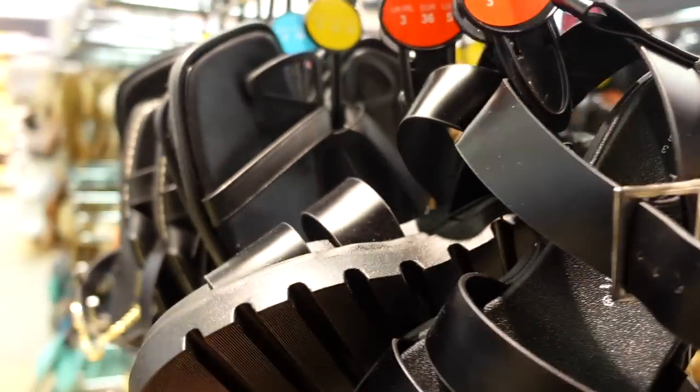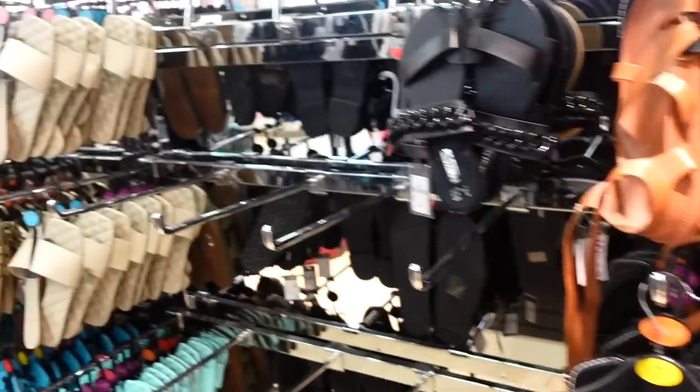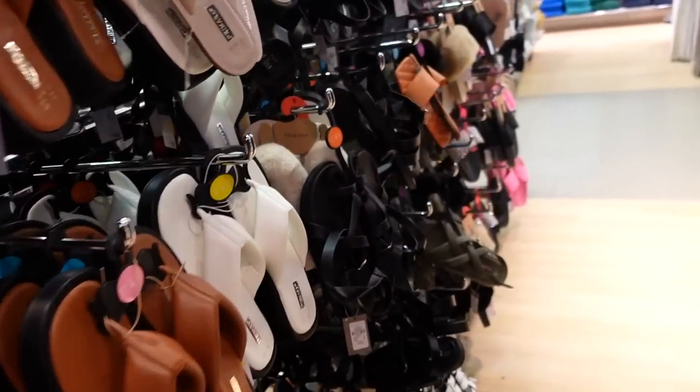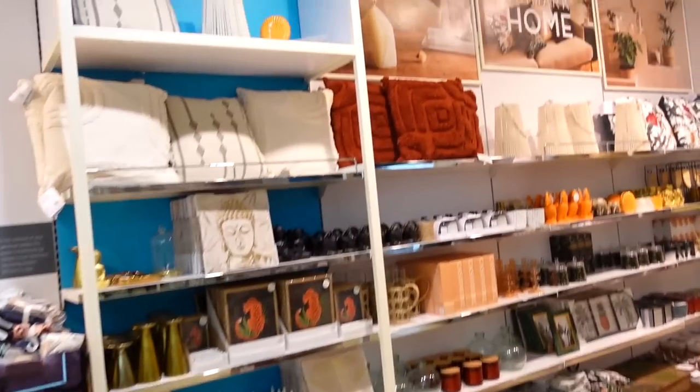These are what I wanted, but I don't think they have my size. I saw them in the other day. I think they just flew off. Why couldn't you have stayed in kind for once? Yeah, look. They're not there. They're nowhere to be seen. Oh, we're going rusty in the home section.